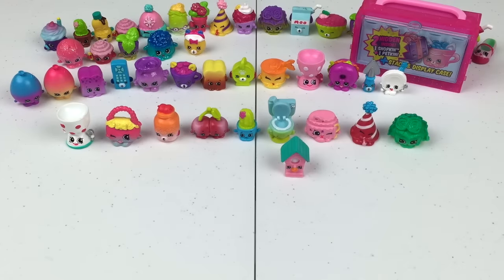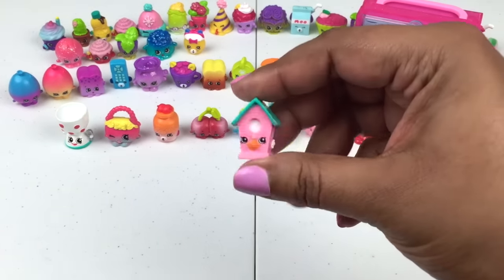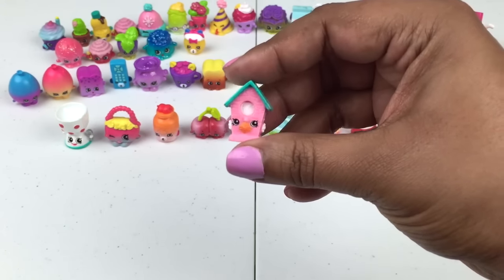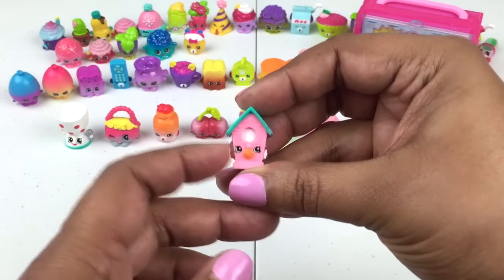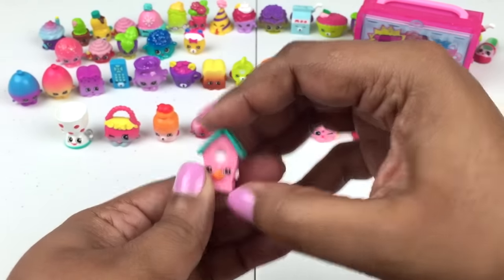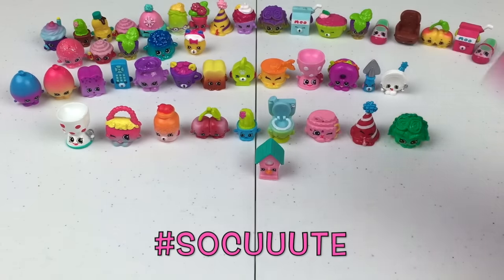Pack number four. And this one actually only has one new one that's visible. And that is? Bert House. Bert House. And it is a Petkins. I love how it has these little wings on the sides. It's like a little bird. Oh, and it has a little tail too. Little tail. So cute. Okay. Hashtag so cute.